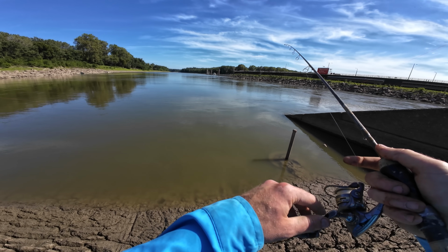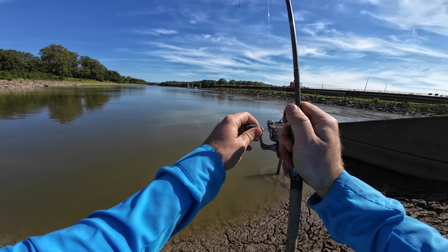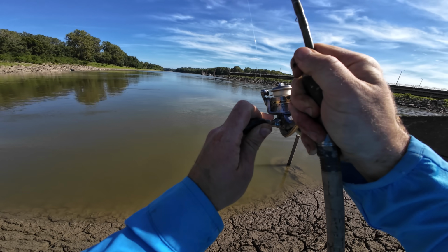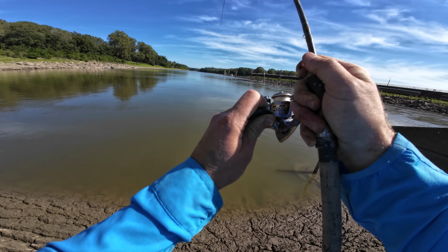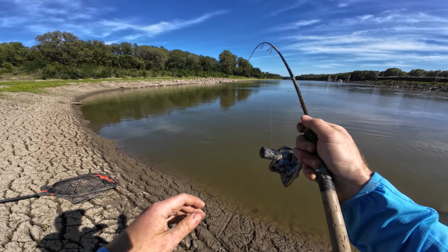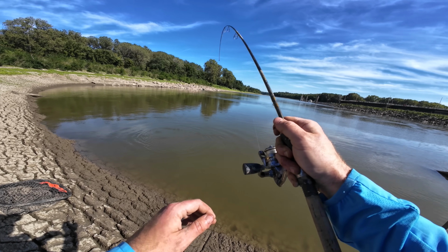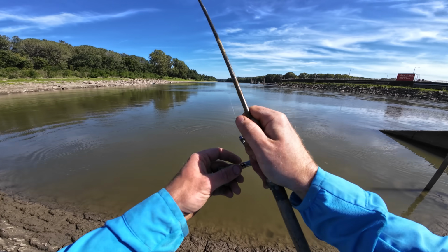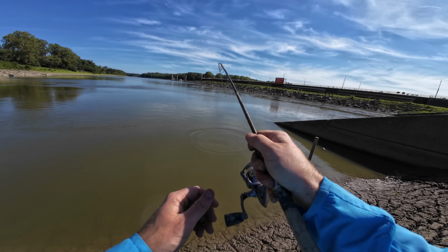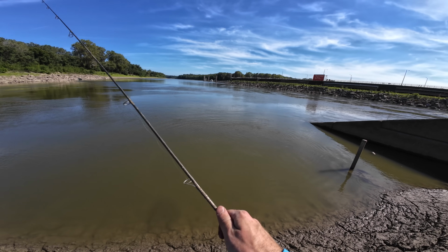All right, still has this bait. Here we go. Fish on. What in the world is that? Holy smokes. What did we just hook into? This is a nice fish, you guys. Nice fish, nice fish. Oh man. No, he broke off. What was that?